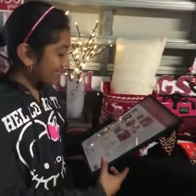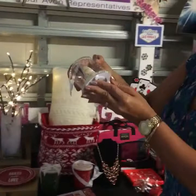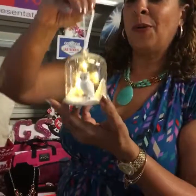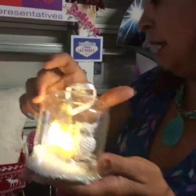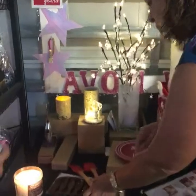It's all here, okay? This one lights up. You just have to shake it. This is also an ornament. So cute, huh? Like it? You can set it on top of a table, or you can hang it as an ornament. It's up to you.